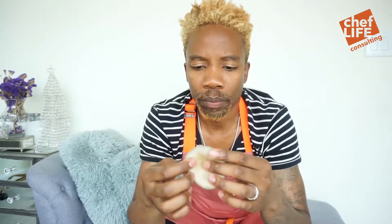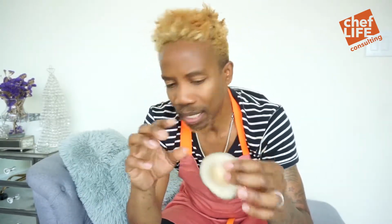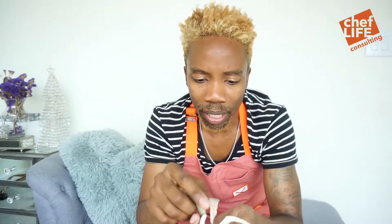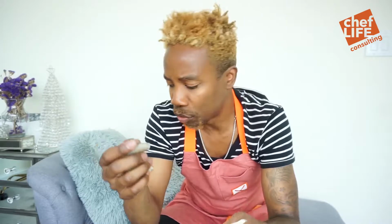And oyster mushrooms, the beautiful thing about these is that you don't have to cut them to prep them. You can literally almost peel them, and it's really cool. You just do like that and they come apart, and you can go as small as you want, right? So pulling them apart is really great.